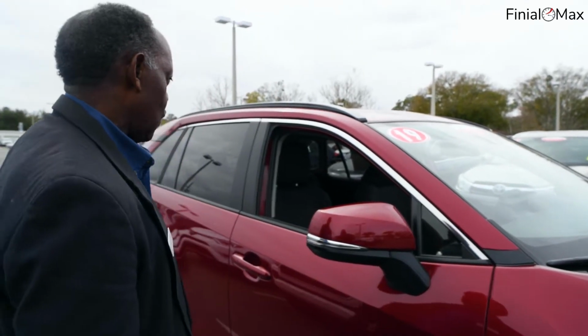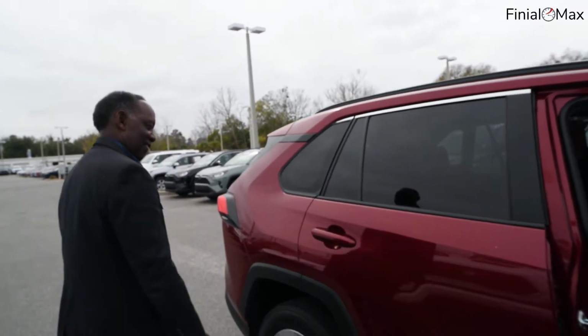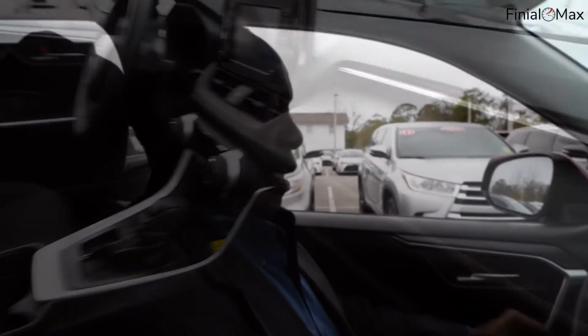Okay. Now what I like to do is get inside of the car and take you for a little test drive and show you a little bit more about how the car works. Go ahead and have a seat there. Okay, now we're inside the RAV4.